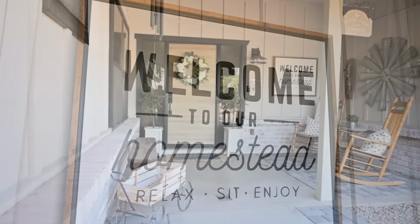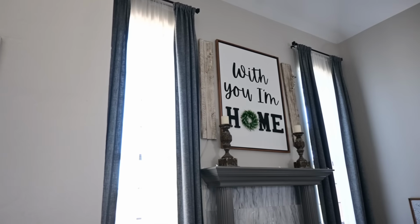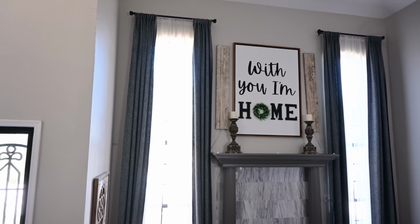Just to name a few projects that I know you guys have seen, I made the sign that's hanging on my front porch right now. I have a sign that hangs in my garage that says Reed Head Homestead on it. One of the biggest signs that I made is the one that hangs in my mom's front living room, above her very massive fireplace. You wouldn't know it, but that sign is 5 feet tall. It is massive, but we made that with the Cricut and it turned out so beautiful, and she still loves it to this day.